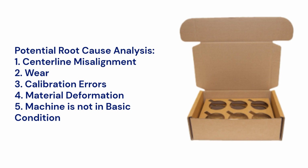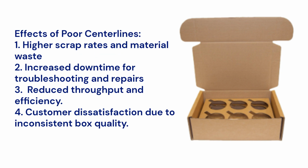Consequences of ignoring centerline issues. When centerline issues go unresolved, plants may face higher scrap rates and material waste, increased downtime for troubleshooting and repairs, reduced throughput and efficiency, customer dissatisfaction due to inconsistent box quality.